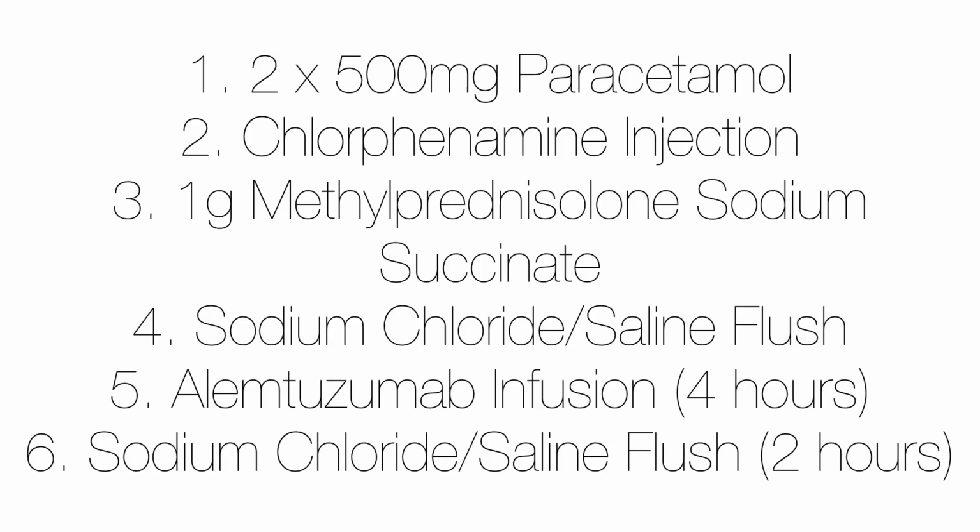When you're at the hospital, this is what your treatment plan will look like. To begin with, you'll be given 2 paracetamols, an antihistamine injection, and a steroid infusion. You'll then be given a flush of sodium chloride.